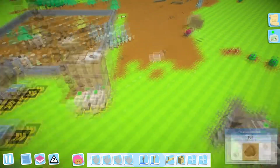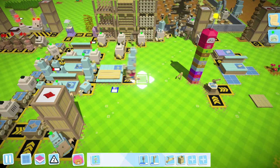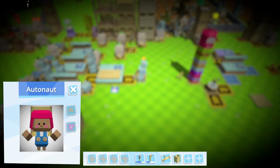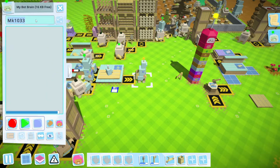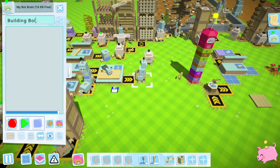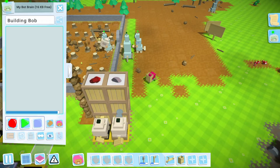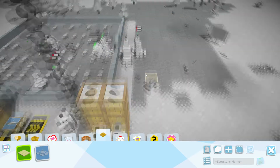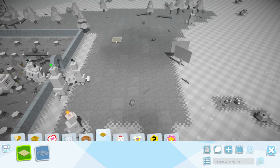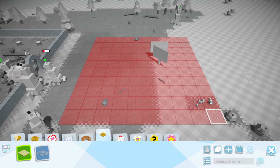Drop it? Yeah, okay. This guy right here. Pick him up, set him down. We'll name him... I hate keys. Too much clicking. Building Bob. And get over here, Building Bob. I need to put down... we'll just do a bunch of flooring. Oh, click and drag. That's nice.